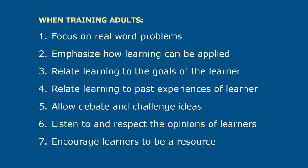The differences between children and adults as learners point to the need to follow specific principles when training adults. There's seven. First, focus on real-world problems. Second, emphasize how learning can be applied. Third, relate learning to the goals of the learner. Fourth, relate the learning to past experiences of the learner. Fifth, allow debate and challenge of ideas. Sixth, listen to and respect the opinions of learners. And seventh, and finally, encourage learners to be a resource to you, the instructor, and to one another.